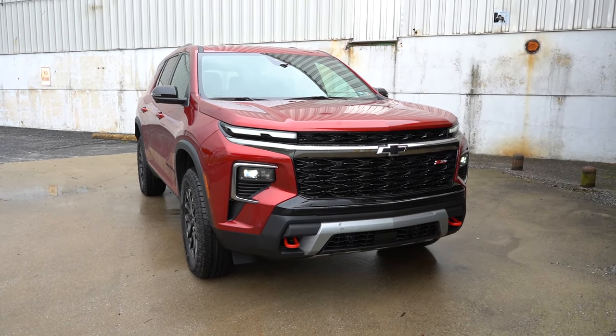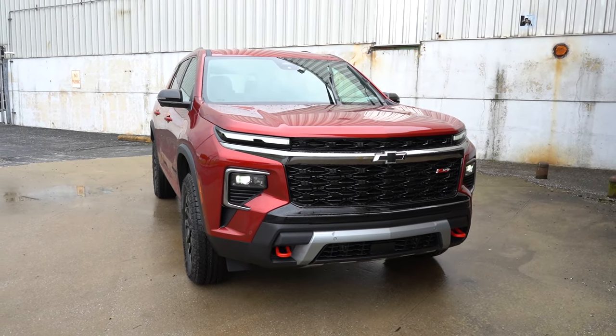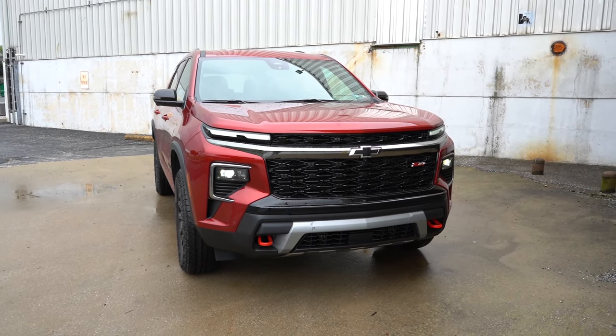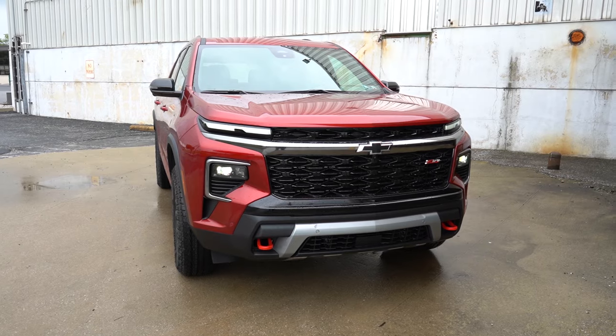I love this look. Gloss black front grille, of course, on our Z71. I like the black emblems as well. You got the Z71 badging to go along with all that. All trims are going to get LED headlights with LED daytime running lights. You get the automatic feature along with automatic high beams.